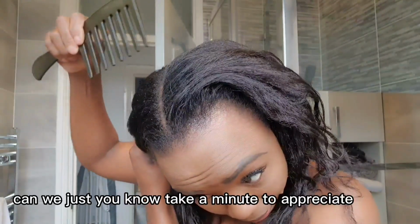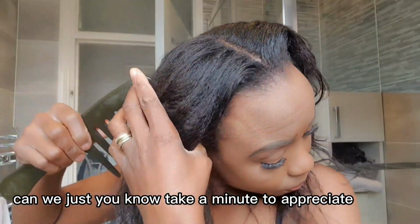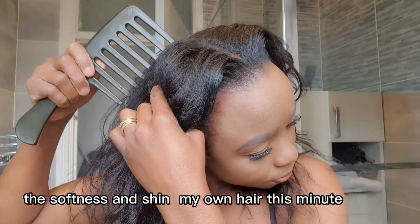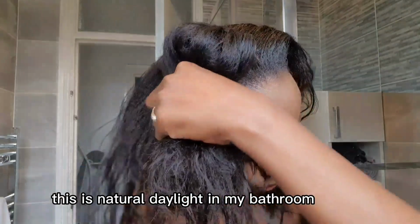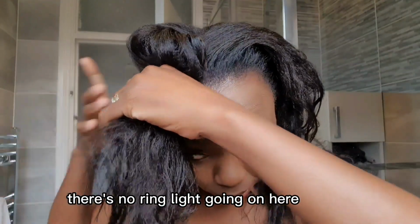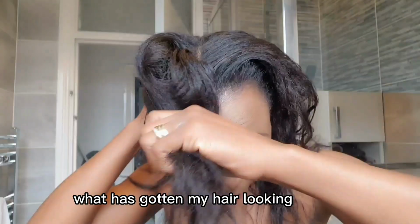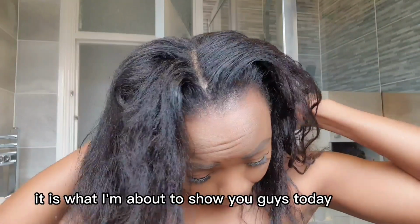Before we start, guys, can we just take a minute to appreciate the softness and sheen on my own hair this minute? Can we just do that? This is natural daylight in my bathroom. There's no ring light going on here. What has gotten my hair looking how you're seeing it is what I'm about to show you guys today.